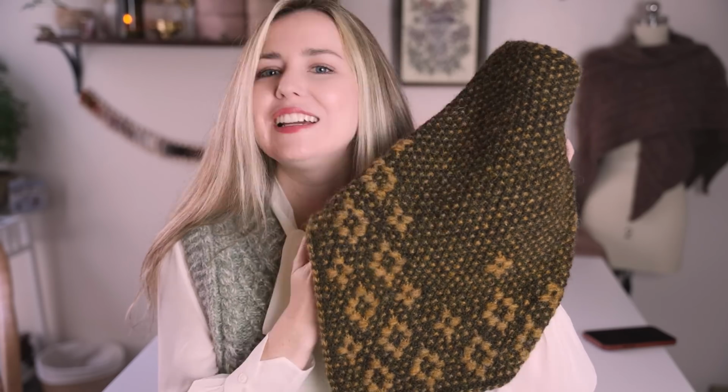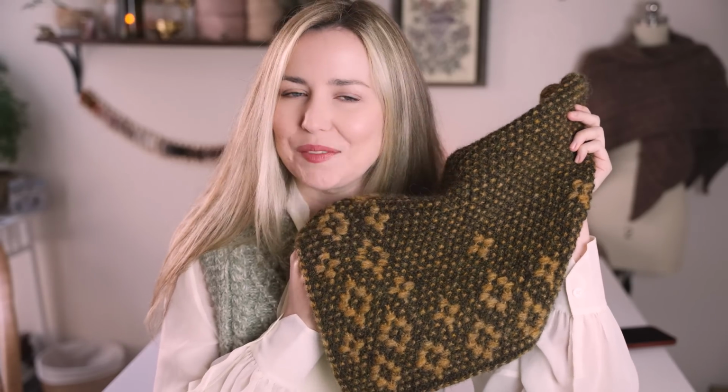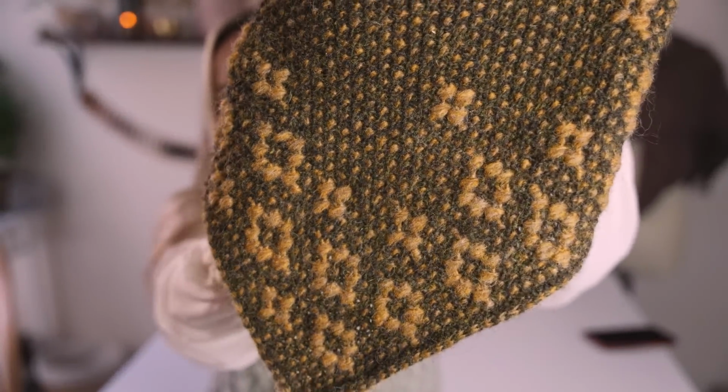And now we will get into finished objects. So the first finished object, I have finished my cowl design, my new cowl design that I've been showing you all for a couple of weeks in a couple of podcasts. It's finally finished, and I'm just so happy with how it came out. We didn't have a name for this at first, but now we have come up with a name. It is going to be called the Wayworth Cowl. Doesn't really have anything to do with the design, but we just really like that name.